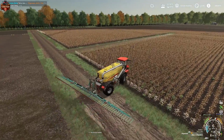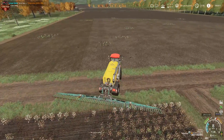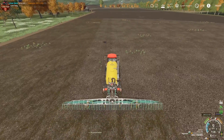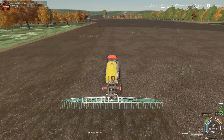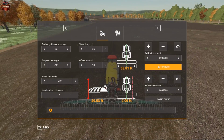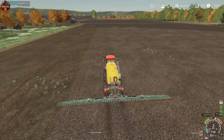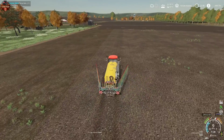Has some pretty good maneuverability. You can get it with different modules that you can put on the back. Looks like it's only going to take a few trips before we empty this thing up. And I don't quite think that this GPS is lining quite upright, but anyway. All right, let's go fill up.